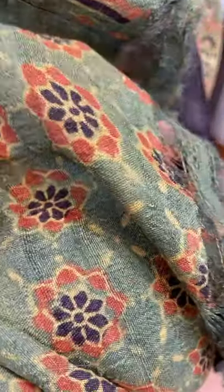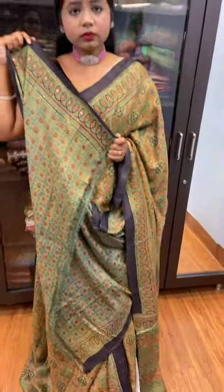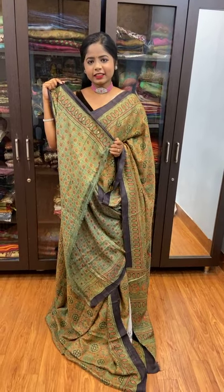Let's see the blouse of it. The actual price of this one is 9,600. Today's price is only 8,600 for this beautiful tussar ajrak with this Mukesh work. This is your blouse. This block you all know. It's a very familiar block. That's your blouse. This is your beautiful ajrak tussar with exclusive Mukesh work.